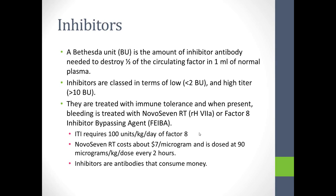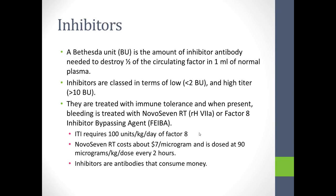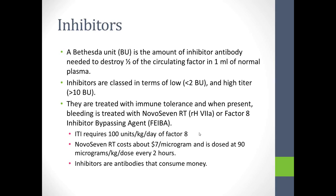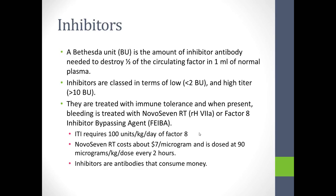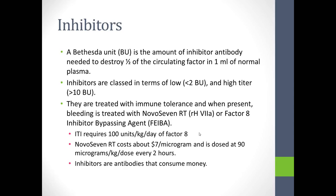Now, the complexities of immune tolerance are beyond the scope of the video, but just to make sure you understand, this is a lot of money. Immune tolerance requires 100 units per kilo per day of factor VIII. Factor VIII's average wholesale price is about $1 a unit. So a 10-kilo child would require 1,000 units a day, or $1,000 wholesale per day, and would require that for 6 months.